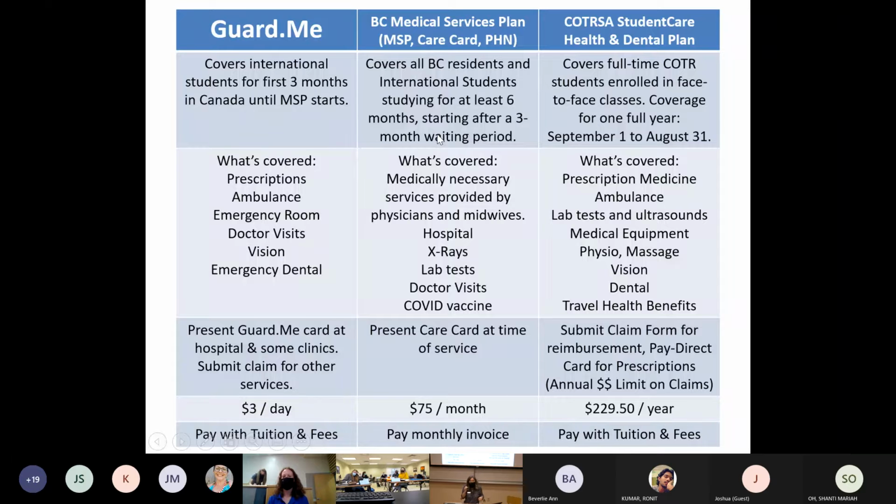But it covers a lot of great things that are not covered by MSP, like massage and physio and travel health benefits. So please look into it and understand it. The information's all at the website. And if you have questions, ask us about it. And if you have not been charged for it, then let us know and we can get it added to your account. But there's a short time that you need to add it. You cannot opt in after a certain date.